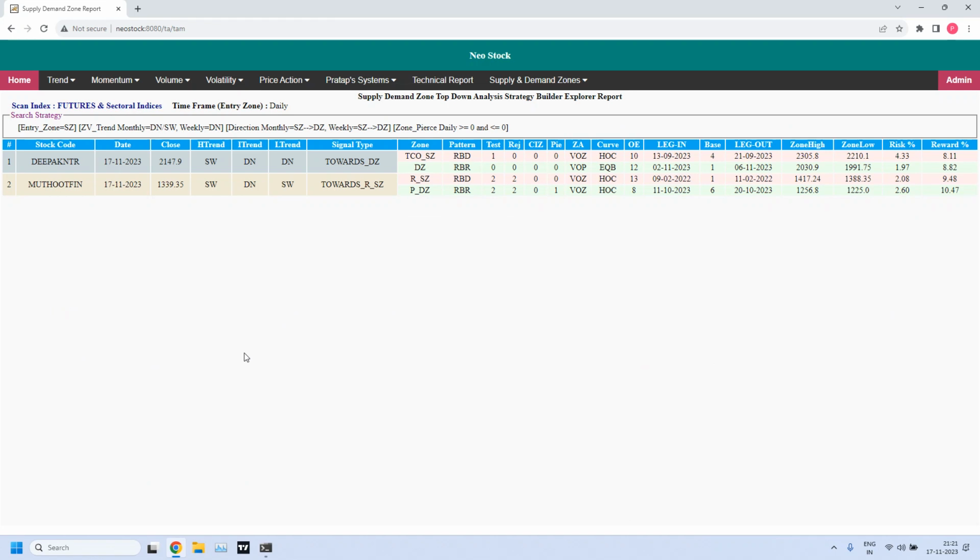So only two stocks are filtered here. But unfortunately, both these stocks are tested. Those who are looking for fresh zones, you didn't find. But those who are looking for high liquidity zones, you already identified one stock, Muthoot Finance. But you should be very careful because it is already tested two times. If there is only a fresh 75-minute zone, then only you have to look for this stock.